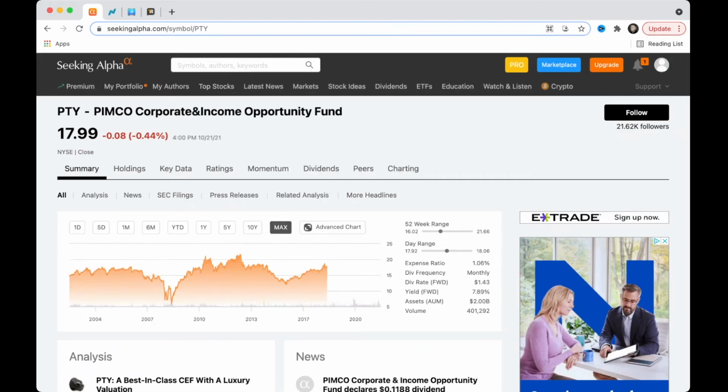Now, PIMCO has done extremely, extremely well with this fund. The capital appreciation has been pretty decent. And there's months where you're buying shares at a way cheaper price. So like back here, again, you guys can guess where I was buying into this one at. I did not pinpoint the bottom. You guys can kind of guess where I bought this one when I found out JP Morgan and other funds were buying it, and I found out about PTY.